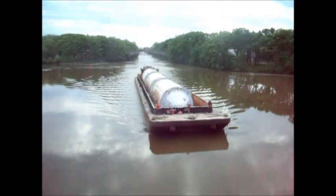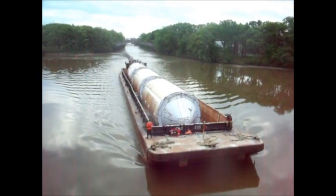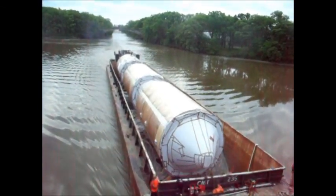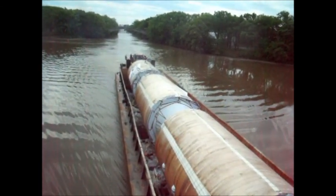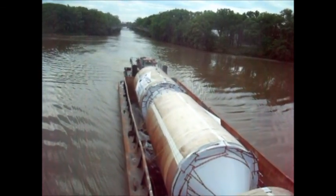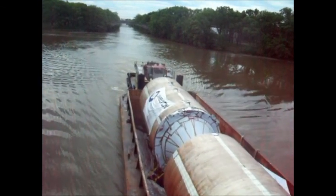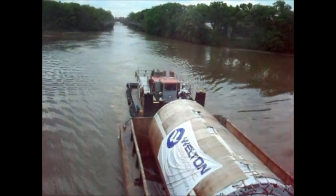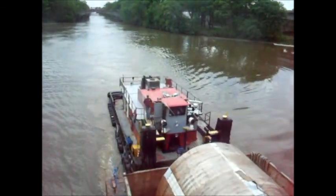Around 11 o'clock, Tuesday, May 30th, 2017. I guess you could say this is a historic crossing of the Genesee River by the Genesee Brewery tanks. The outfit is out of Coeyman's Marine Transport.